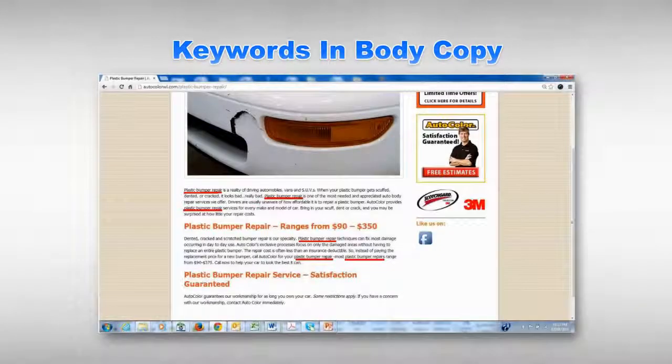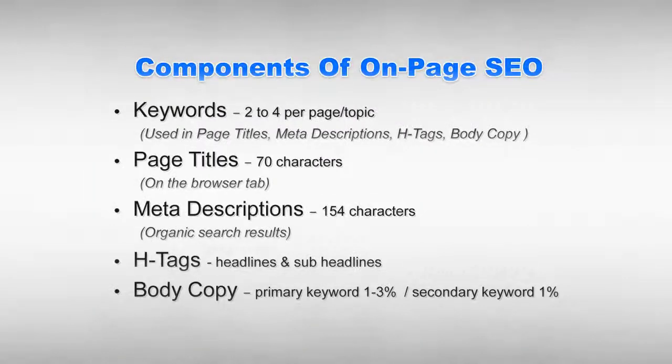The body copy represents the final component of the on-page SEO process using the primary and secondary keywords. The underlined keywords help illustrate how the primary keyword is inserted in the copy, completing the use of the keyword throughout the title, description, H tags, and page copy. Body copy requires a keyword density of 3% for the primary keywords and of 1% for the secondary keywords. If you follow these steps, your pages will get indexed correctly and organic search results will improve.